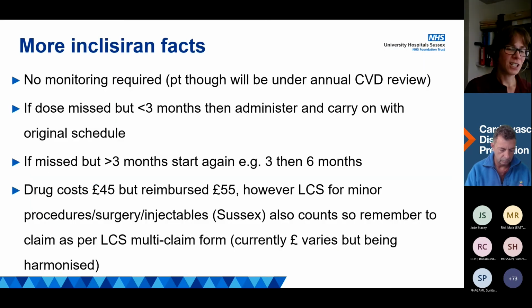So there's some cases, and we'll just do a couple of quick facts. So technically, there isn't really any monitoring required. All these patients will be under annual CVD review anyway, but as there are no side effects or drug interactions, there's nothing you specifically need to measure. If they miss a dose for whatever reason, but it's less than 3 months, you just administer that missed dose and then carry on with their original schedule. But if it's more than 3 months, that's when you have to start again and do the loading dose of the 3 months followed by the 6 months.